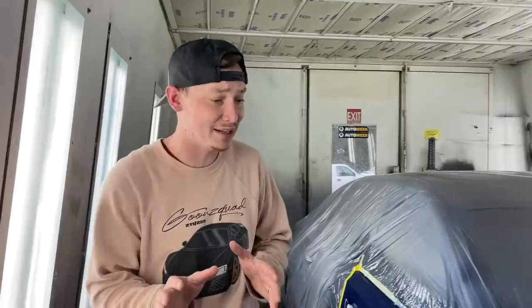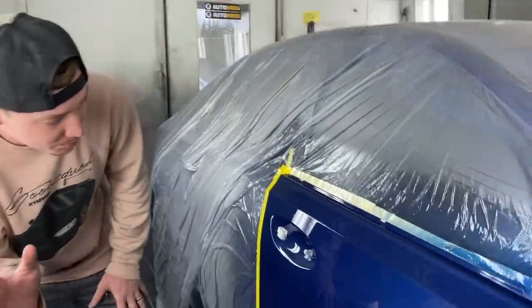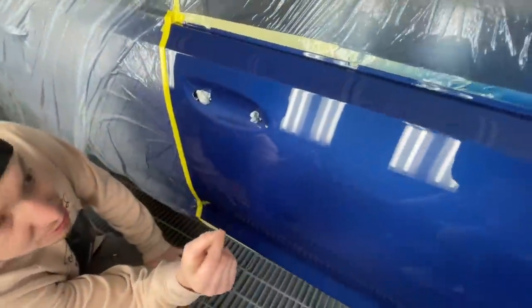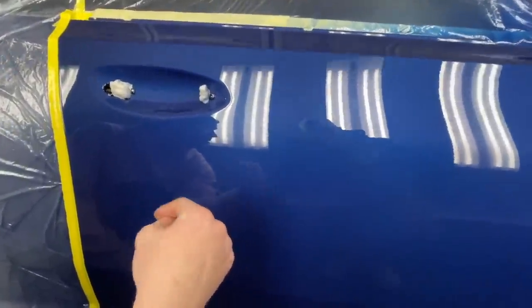Like I mentioned, we may have to wait till tomorrow until we go outside. If the camera will pick it up, I'm looking at some kind of weird lines in the actual paint itself. Yeah, after I threw clear coat, these lines actually formed. I don't know what it is. Can you see those lines? You cannot see them. So we'll probably have to wait till we're outside.